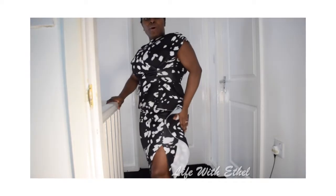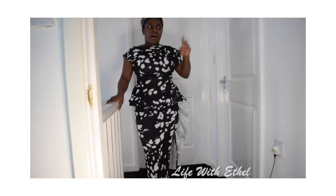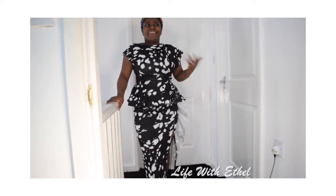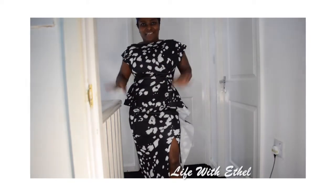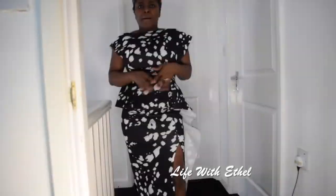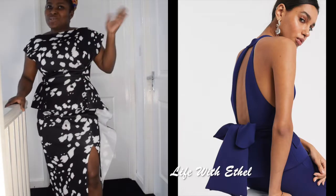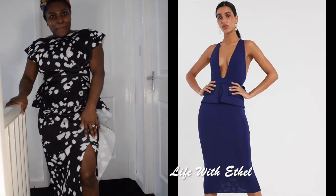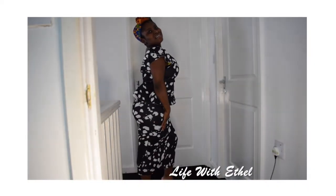I bought two dresses from ASOS, and I will show you the other dress that I got. I'm not going to wear it because you see too much. The other dress, I think it's a navy dress, but it reveals my body too much. So I'm not going to wear it, but I'm going to show you guys to check it out. Maybe you'd be interested in purchasing it as well. So this is the next dress.